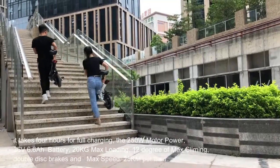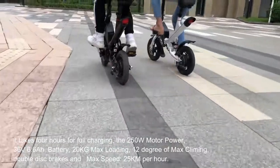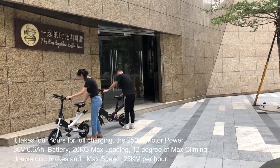The 250W motor power, 36V 6.6 Ah battery, 20 kilograms max loading, 12 degrees of max climbing, double disc brakes and max speed 25 kilometers per hour.